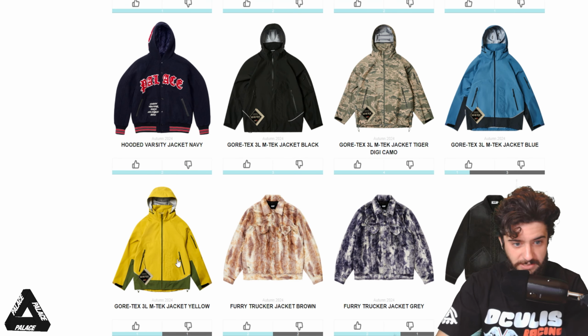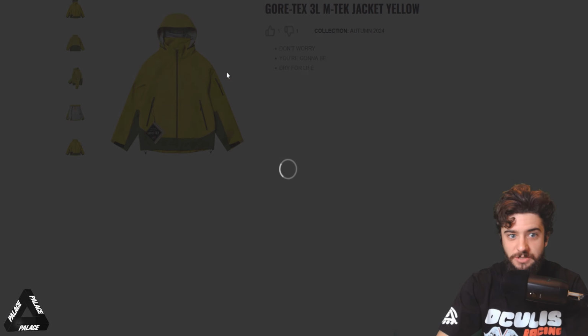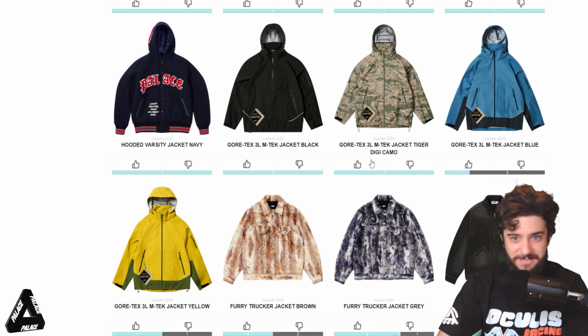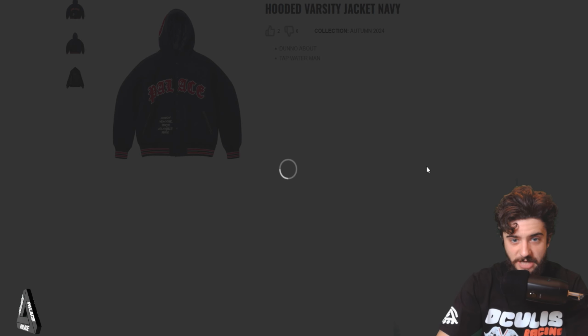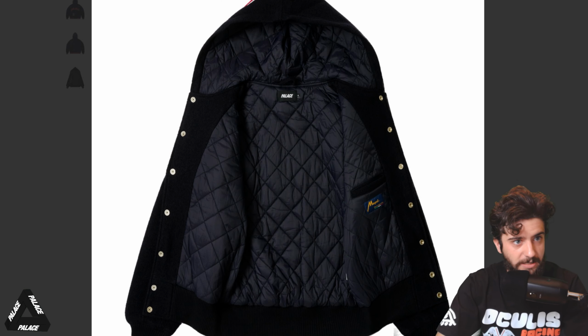Some more Gore-Tex right here. The M-Tech jacket. Don't worry, you're going to be dry for life in your Gore-Tex jacket. Look at that, baby. Pretty clean. Probably what, $500, $400 for that puppy right there. Too much Gore-Tex comes out every year, but people love it. The hooded varsity jacket again in navy and red for this guy. Pretty clean though, I dig it.